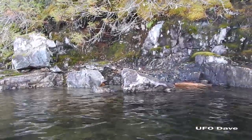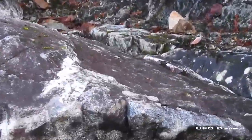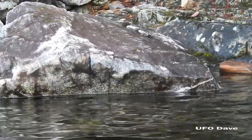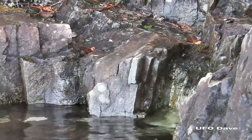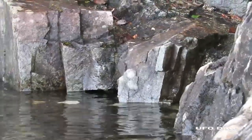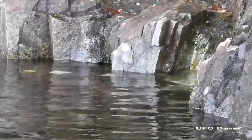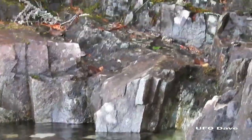Look at all the marks on that rock right there, as it's come out of the water. Oh, look at that. Where's that? Wow, look at that. Okay, we're gonna try and turn ourselves around. Do the hokey pokey. You guys involved in the action.